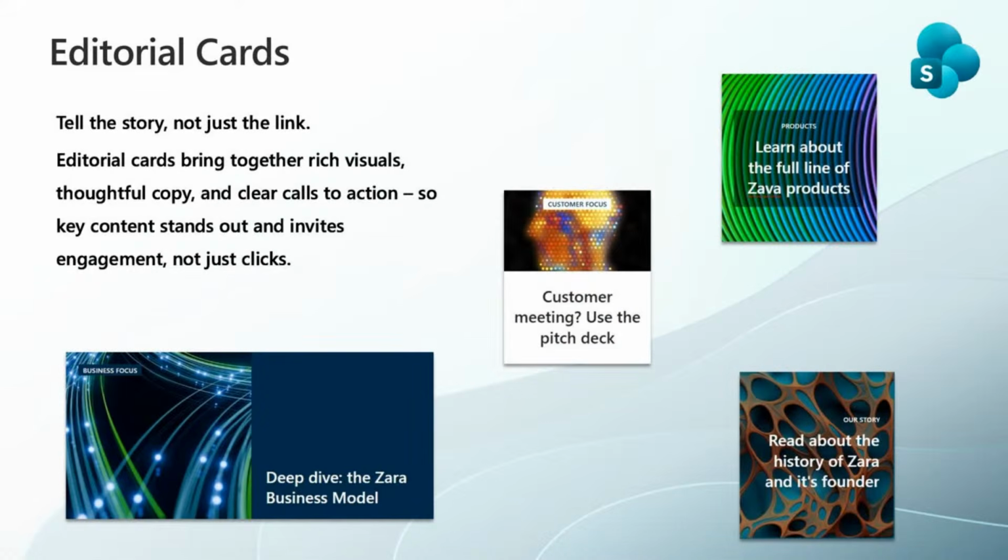Moving on, when you want a visual call to action, use the editorial card web part. This web part is extremely customizable, enabling authors to determine exactly what styling you want for this web part. You can adjust the text location, alignment, and the background images.